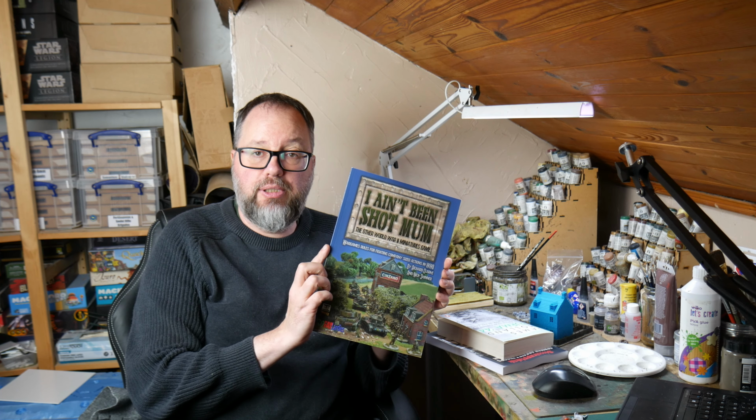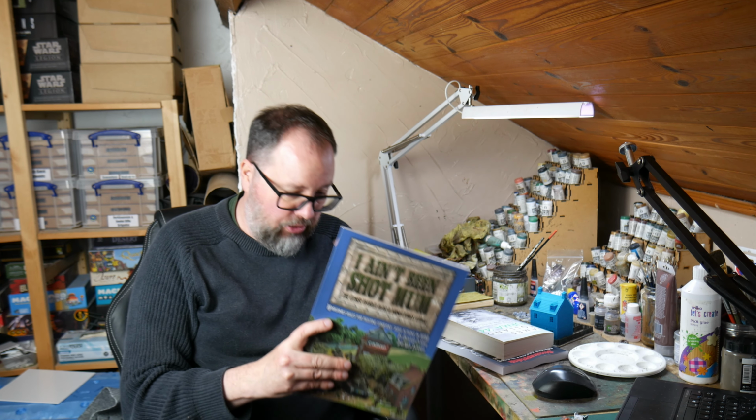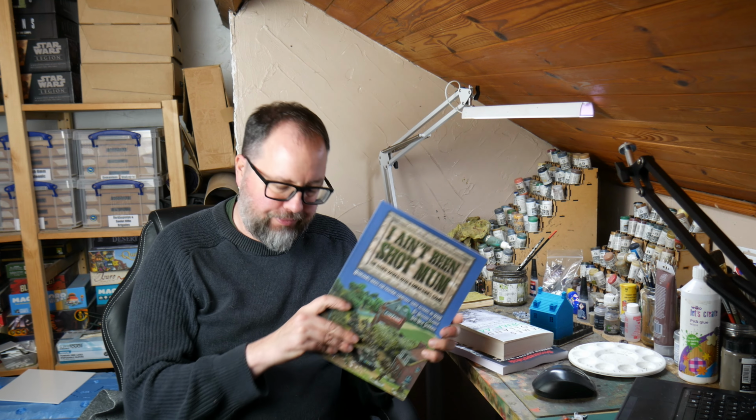The other thing I got today was in the post as I got back from Hammerhead. This is a copy of I Ain't Been Shot Mum. Now, you're probably thinking, well, I thought you already had I Ain't Been Shot Mum. Well, I do. However, I always had a PDF copy of it, and I just had a printed version of it, which I then recently lent to Dean because he wanted to have a look at it for some other rules. This then gave me the impetus to buy it again, because I've been thinking about it, and get a new hard copy of it. So this has just arrived.